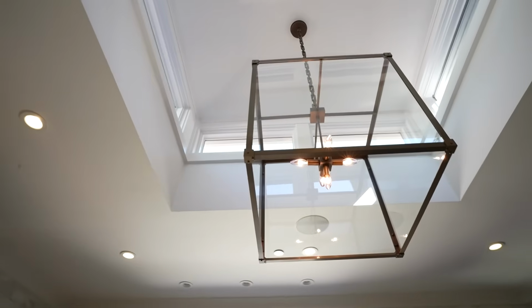But I love this room. I love how much light it gets. We added a cupola instead of like a skylight, again, sort of a nod to Nantucket and the East Coast, and this beautiful lighting fixture as well.